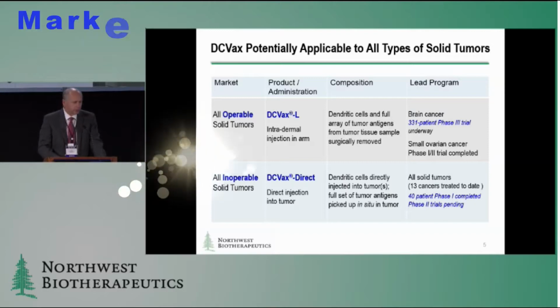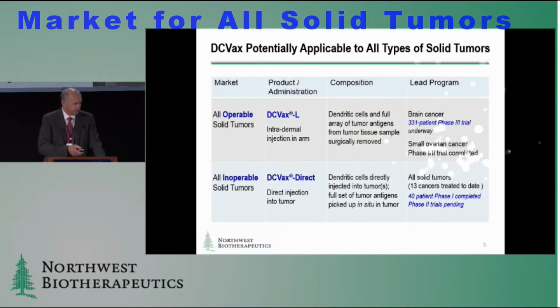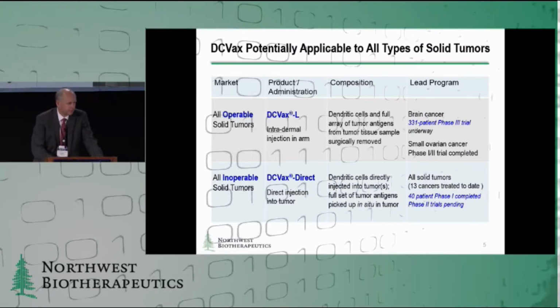And the phase 2 trials are almost ready to go at this point. And in the phase 1 trial, we treated a lot of different tumors. There were 40 patients and 13 different types of cancer.